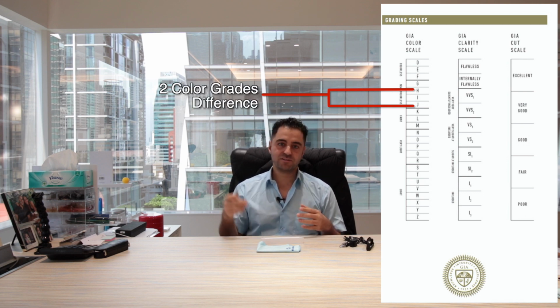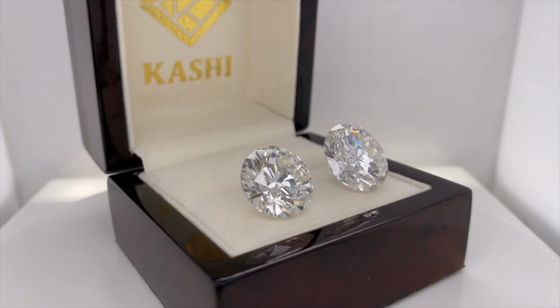The main reason I chose this diamond is that it is a 2 color grade difference and it has no fluorescence. GIA says faint, but for us, faint and none are indistinguishable. Now let's look at the face-up. Do you see any color difference?